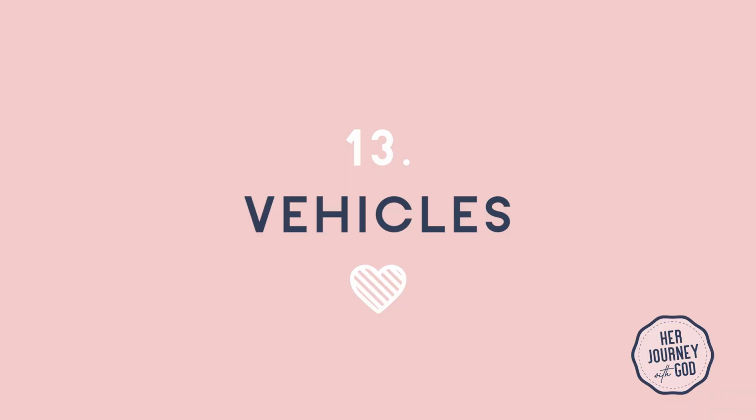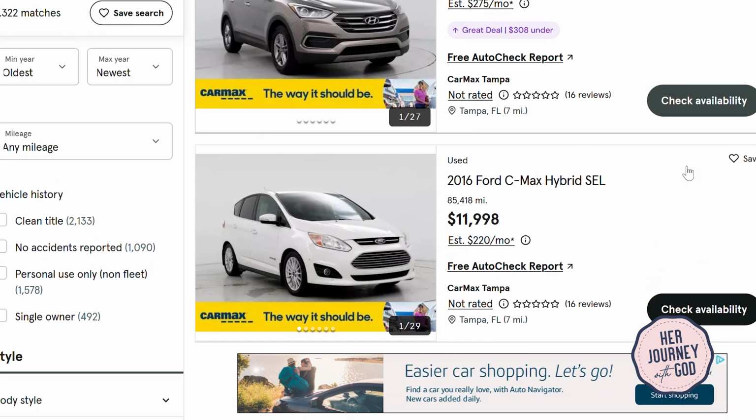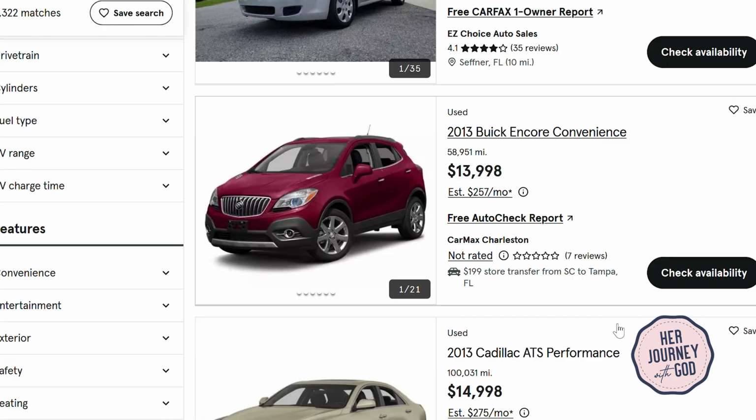Another tip that I have found super helpful over the years is to only buy used vehicles. This is a big one because vehicles lose so much of their value as soon as you drive it off the lot. And so unless you're really wealthy and don't even need this budgeting video, then you're probably going to want to look for a used vehicle, and especially one, if you can, pay cash for it, because that's going to save you a bunch of money in interest over time.